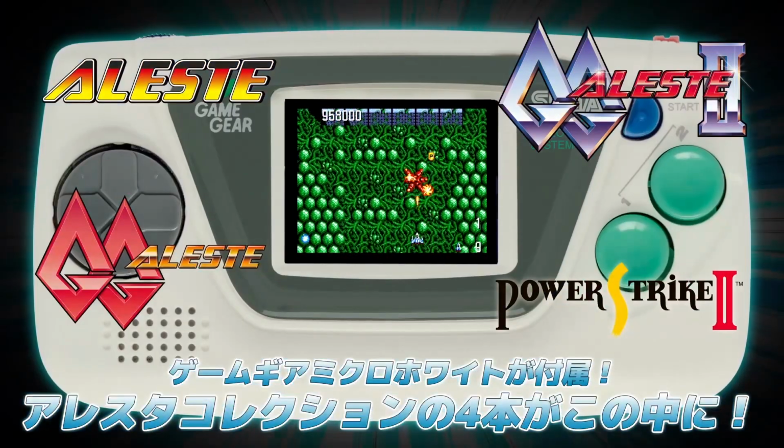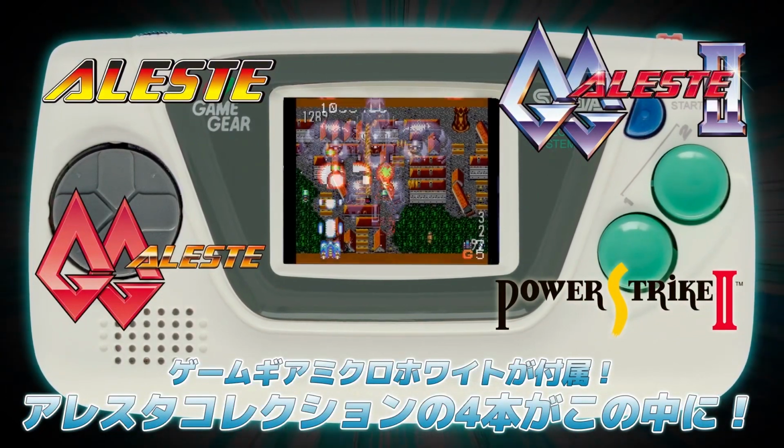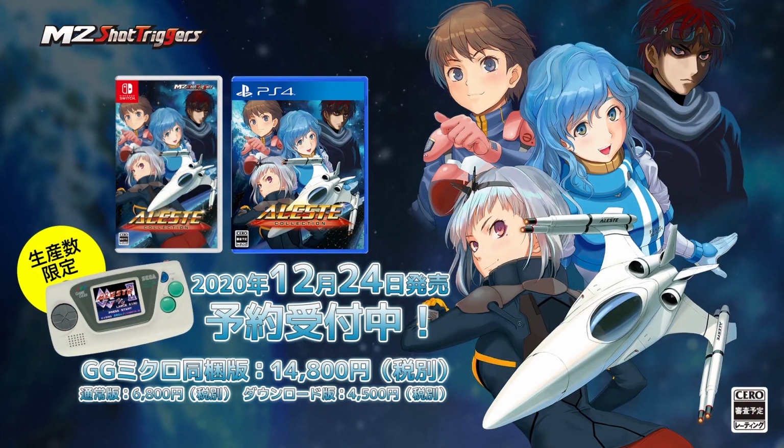They're also doing a special white one for a new Aleste Mushu game. M2 have literally made a brand new Mushu Game Gear game. Wow. And it's going to be in one of these. So if you buy a special edition of the Aleste collection in Japan, you'll get another Game Gear, but that's the only way you can get it, and that's extremely expensive too. So, although I appreciate the humour of these, I think there is a strong sell.